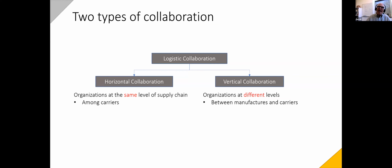consider the fact that there are two types of collaboration. And if you think about a supply chain, this one's relatively easy to imagine. There's horizontal collaboration, which means that entities on the same echelon of a supply chain collaborate. So it's collaboration among carriers, for example, or collaboration among producers. And you go, well, that would never happen. Well, it does.